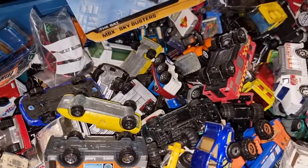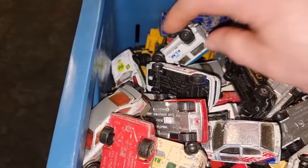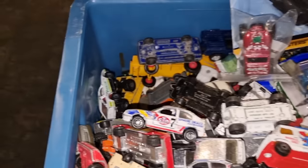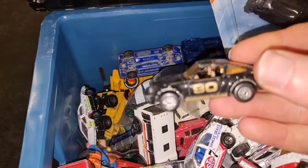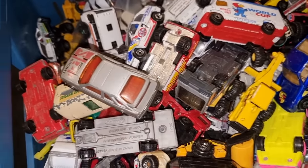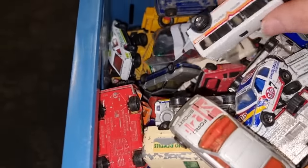I can spend hours only in this box, trust me. You want to know what's on the bottom, right? But I don't have time for that, unfortunately. Put it back in the box. Not a Porsche. Where was the other Porsche? Here. Nice, two of those Porsches.